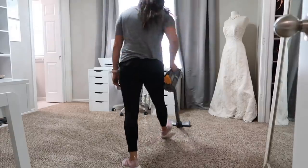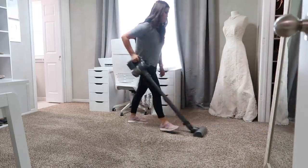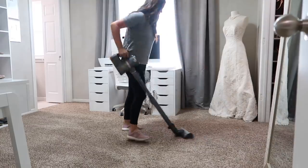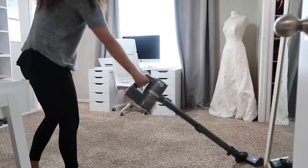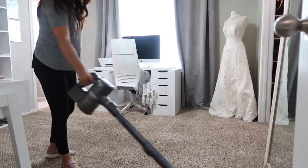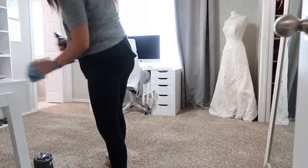As you can see, I'm just vacuuming my floor. I like to do this daily in here, especially the days that I get ready and blow dry my hair, because I'm sure my hair gets all over this floor. George doesn't come in here too much, so I'm not really worried about his fur in here, but just me getting ready, I like to just go ahead and get it done.